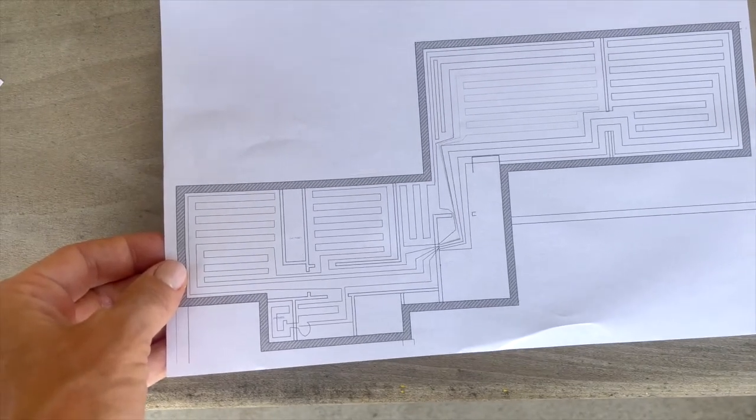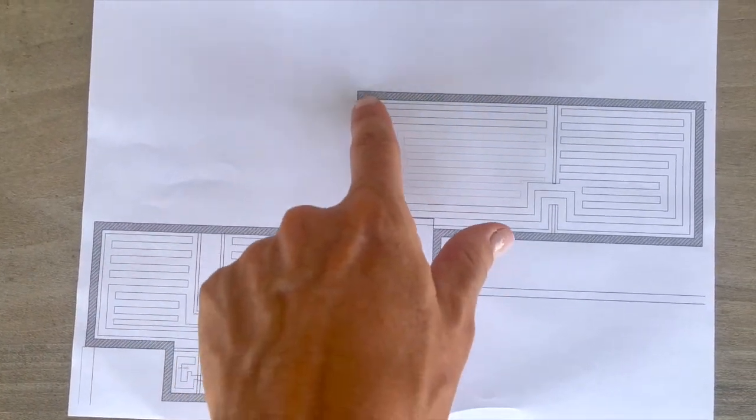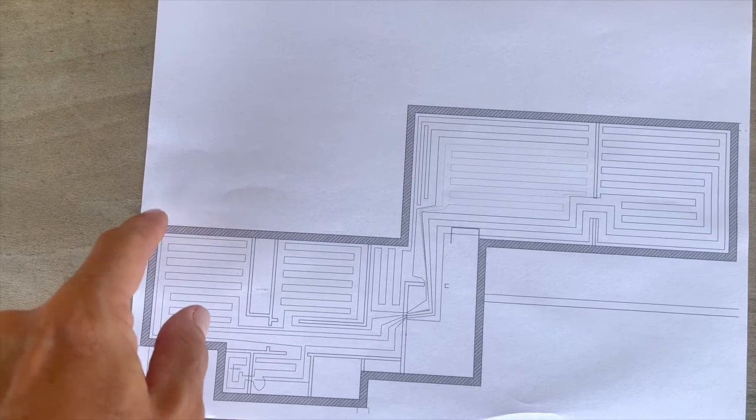So here's the layout of the basement. This whole wall is the walkout area. So this is where we have windows and a patio door. And then this entire wall is made up of windows.